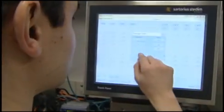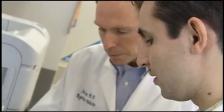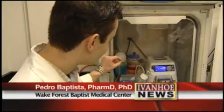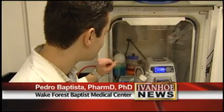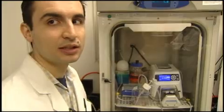What's happening inside this lab could put an end to the wait Stephen and thousands of others face each year. Researchers at the Institute for Regenerative Medicine at Wake Forest Baptist Medical Center are the first in the world to use human liver cells to create miniature livers. And you can actually see the little liver; it's becoming a little more brownish at this point, which means that the cells are getting into place.